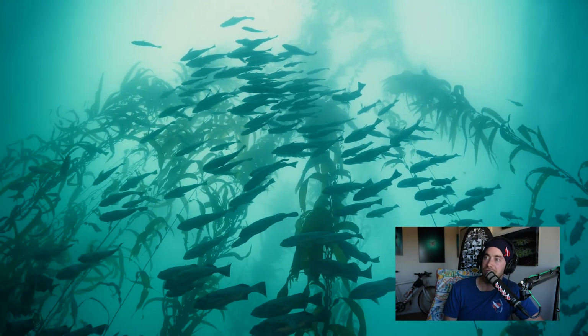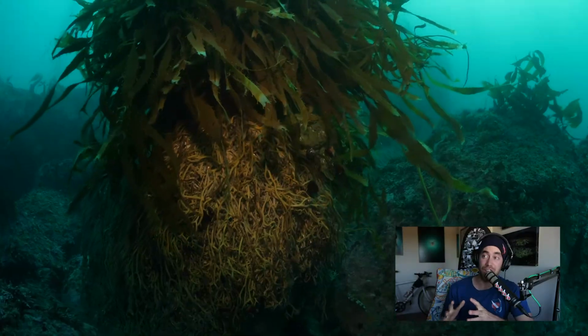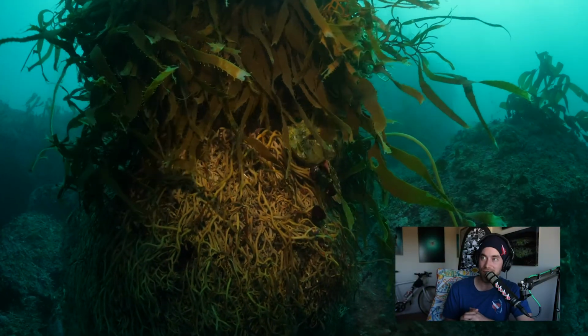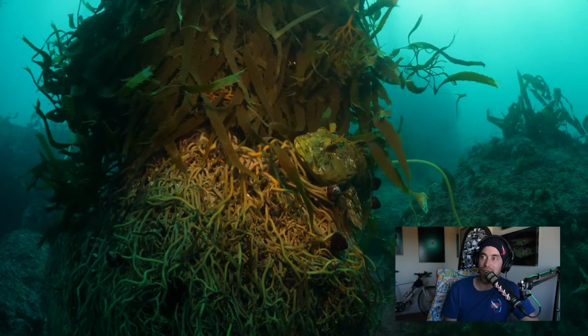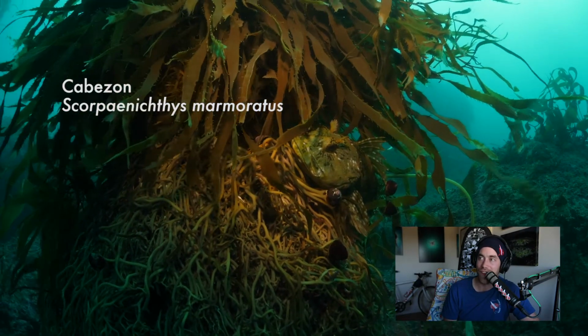Oh, sumptuous. Look at them go. North Monastery is part of the Point Lobos State Marine Reserve, so there's no fishing going on in that zone. That's why you can see so many fish. Now here, we've got a little cabezon hanging out there on the giant kelp holdfast.